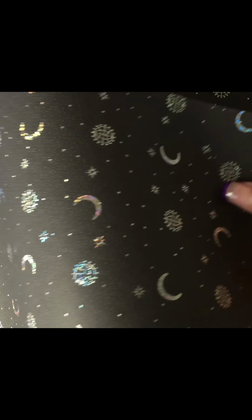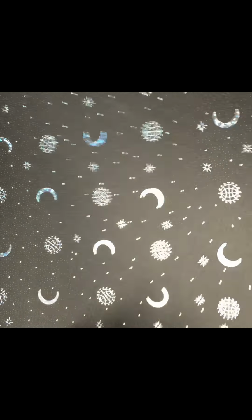Then we have the sun and the moon in a black background, but everything else is hollow. Gorgeous, gorgeous, gorgeous. Then we have that same circular dot pattern in a blue color. Then we have all of the signs here.